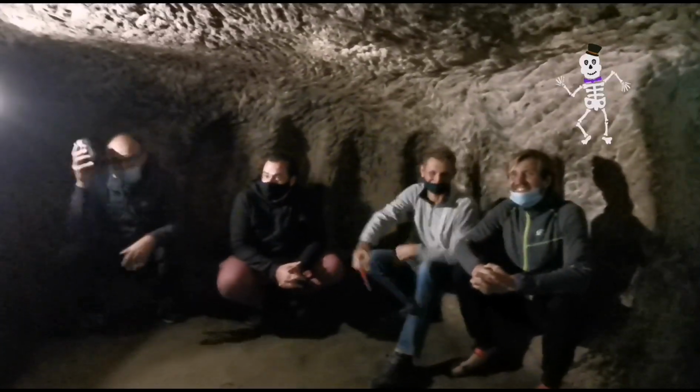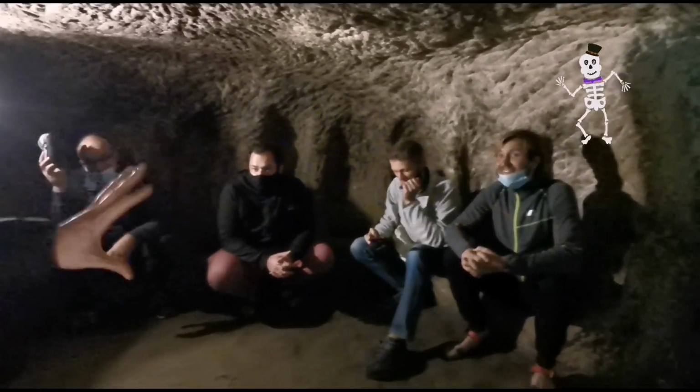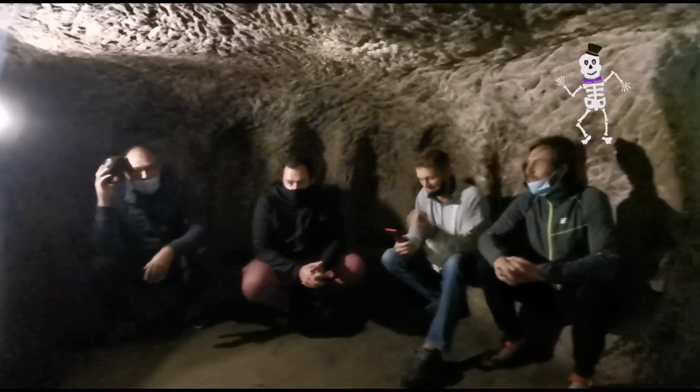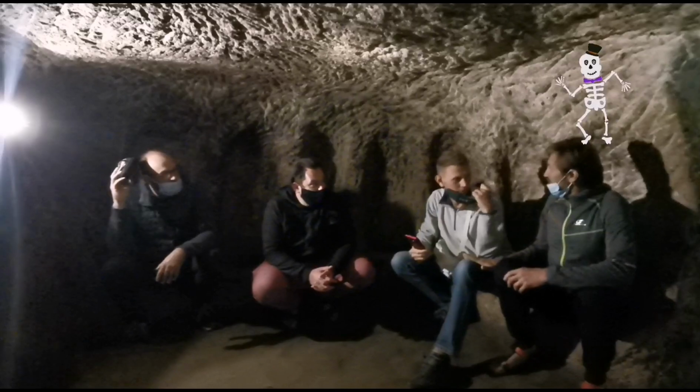There is another winery in here, the last one, and after they produced their wine, they were putting the pots in here to make them a bit more balanced. Actually, they carved them a bit more long because that's what it looks like.